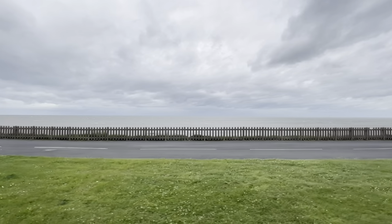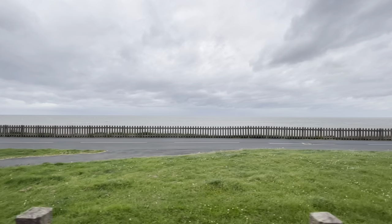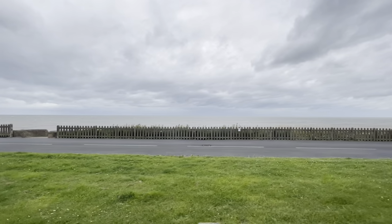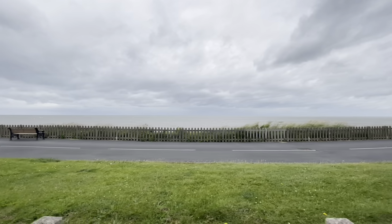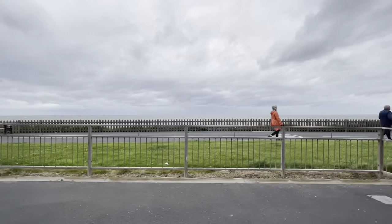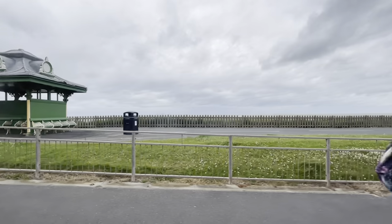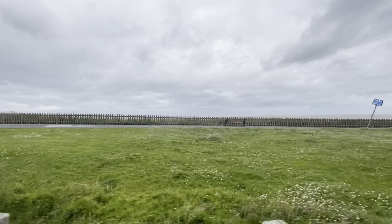Still got the old council concrete fence going along there to stop you falling down the cliff. Got quite a few walkways going down there as well. There's one there, got a few benches as well if you fancy watching the sunset. Sandhurst Avenue, no one getting up or coming on, so we carry on the way to Fleetwood, on the Blackpool Tram.